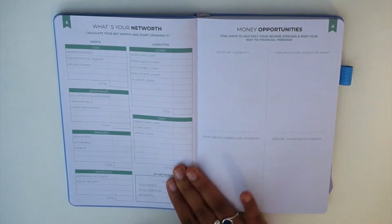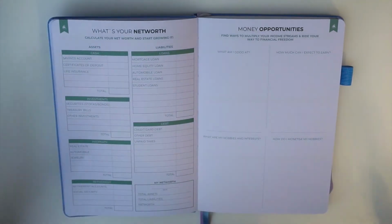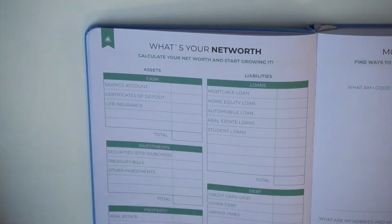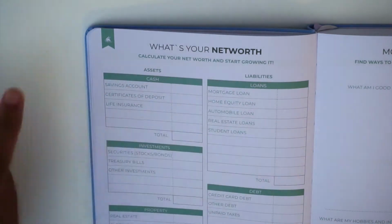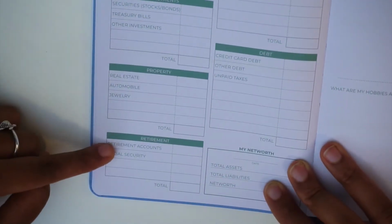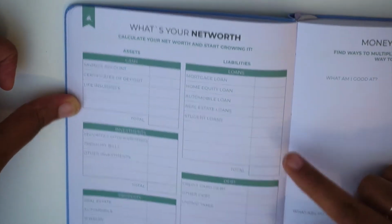This is a new page for me and I'm actually really liking this page. So these 2 pages are a little bit more holistic, and this first one is about your net worth and then this one is about your money opportunities. On this net worth page it says calculate your net worth and start growing. The page is split up into 2 columns. On the left side you have all of your assets: cash, investments, property, and retirement. And then on the right, you have your liabilities and your debt.